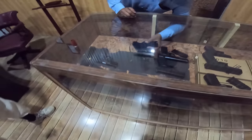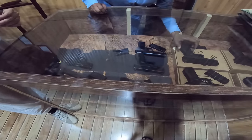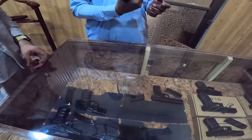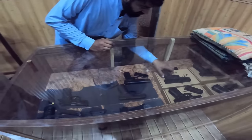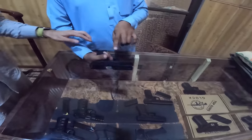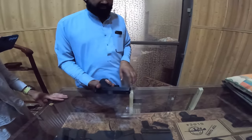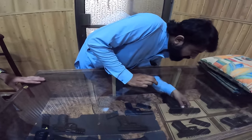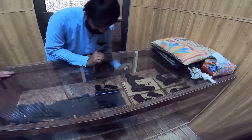What else have we got here for sale? And this is Glock 19. This is what the American police use. And this is Glock 17. It's a little bit bigger in the barrel size, and it's good, but it's too big for concealed carry. And this one, the same Glock, generation 4.